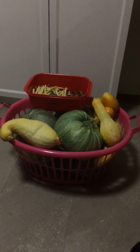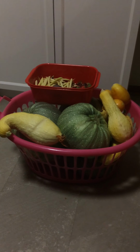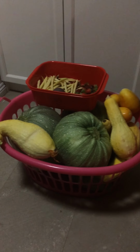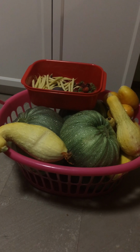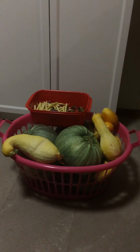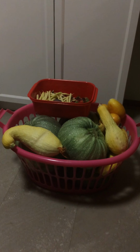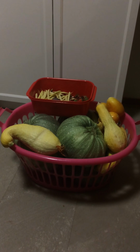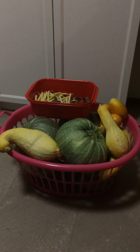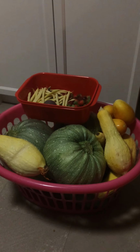Okay. So here's just a little follow-up video from my garden tour from today. This is the laundry basket full of produce I've picked this evening. I've weighed it all up, and there's 17 kilos. So as of today, the 25th of January 2018, I've picked over 43 kilos of produce from my little backyard veggie garden in the suburbs of Geelong, which is pretty cool.